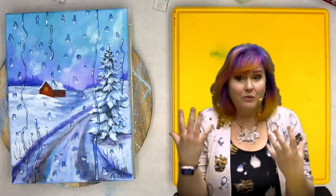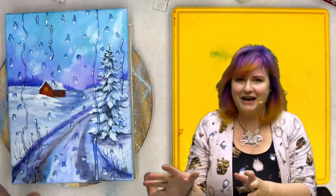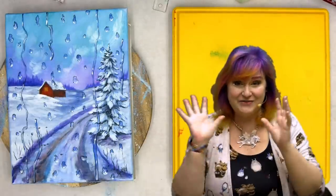Today I'm going to show you how to paint this gorgeous landscape where you're looking through a window and it's just rained and you're seeing a snow scene with a road and cabin. It's really all the things I needed to unpack from 2021 going into 2022. It's our first painting in the new year.